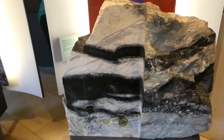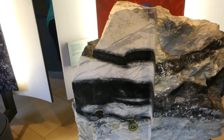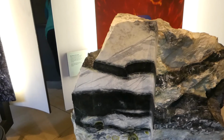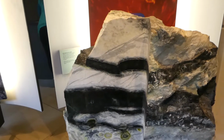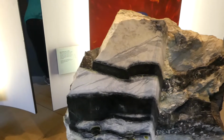Dark igneous rock in marble. Molten rock was intruded into cracks in the gray marble over 400 million years ago. You can see how it cut across the marble and how the cold marble chilled the molten rock at the edges.